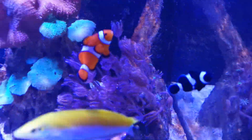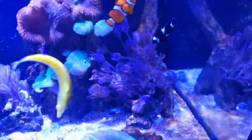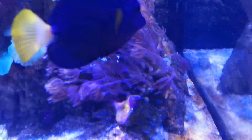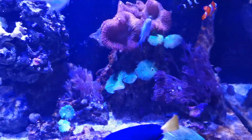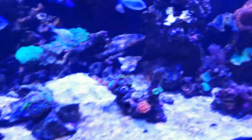Yeah, these clove polyps, a lot of people say they're a weed, but I quite like the way they give movement in the tank, if I'm honest. There's a couple of the ones that have got the bits of green in them as well. As long as I keep an eye on them, keep them isolated on rocks and see they're not popping up where they're not wanted, I think they're okay.